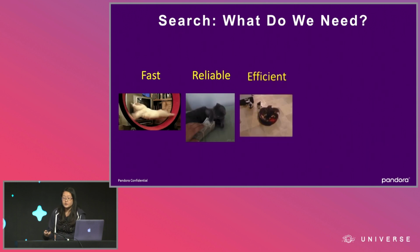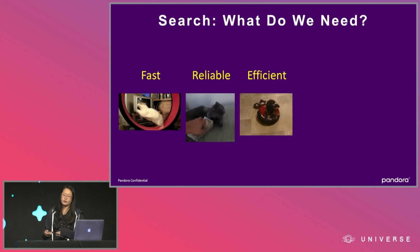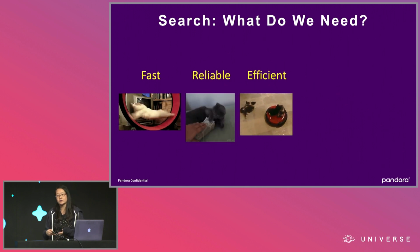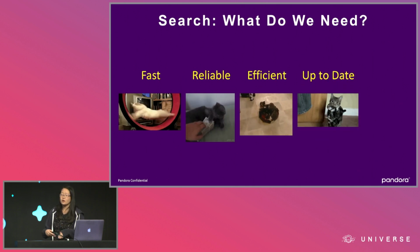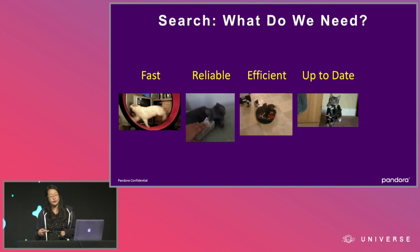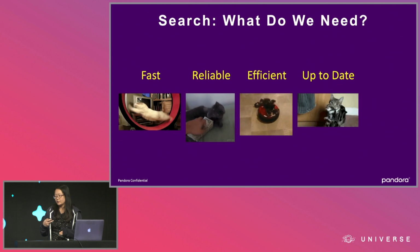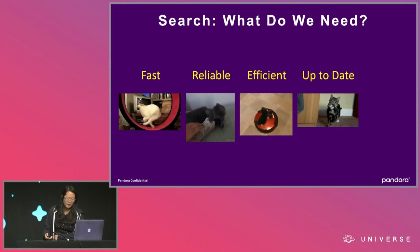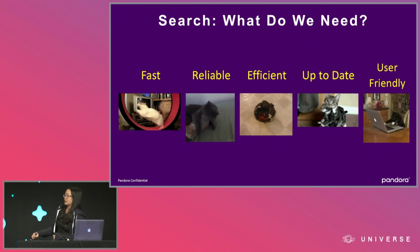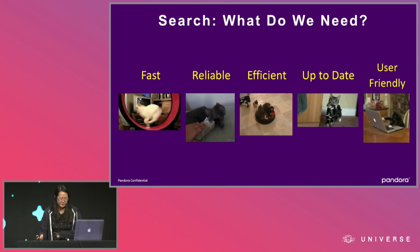And to lead into that, it also needs to be efficient. Content, as I said, is coming in at a high volume within our ingestion system, and we need to be able to handle searching over a large growing set of objects. It also needs to be up to date. If we're storing all this information to allow our curators to search, we want all the information we are retrieving to be what it is at the time of searching. And then finally, it needs to be user-friendly. It doesn't make sense to build a search system that cannot be used by our users.